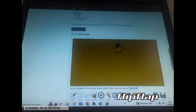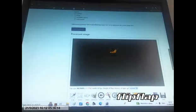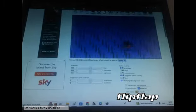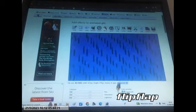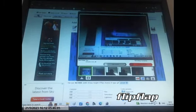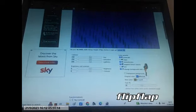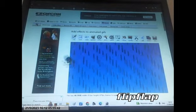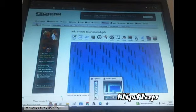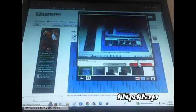You can also reverse the GIF. You can add a reverse factor to it, which is totally nice. Oh my crikeys, I'm just testing out all the different things with this website. It's a very fascinating website if you want to modify your animated clips and your GIFs. Now that's totally interesting. I might as well do a jump cut, because there's another thing I want to show you before I show you almost everything.